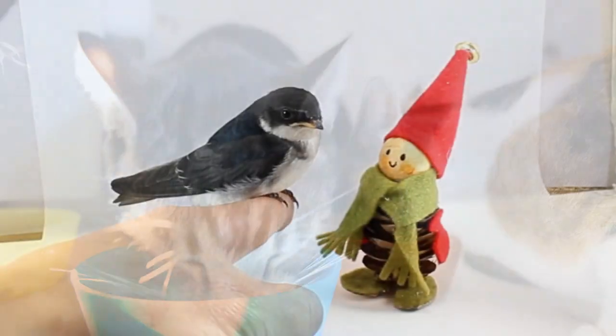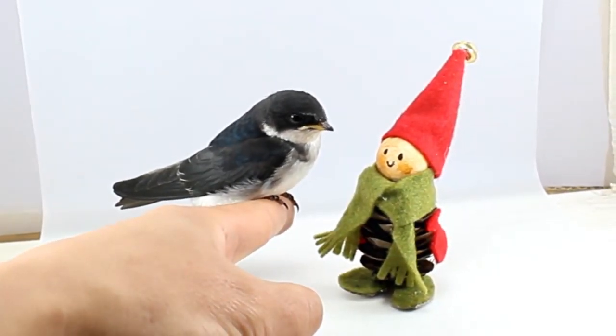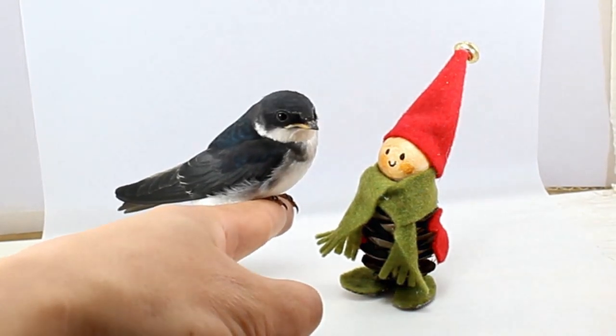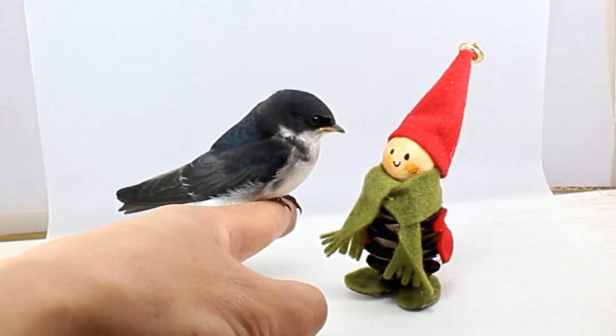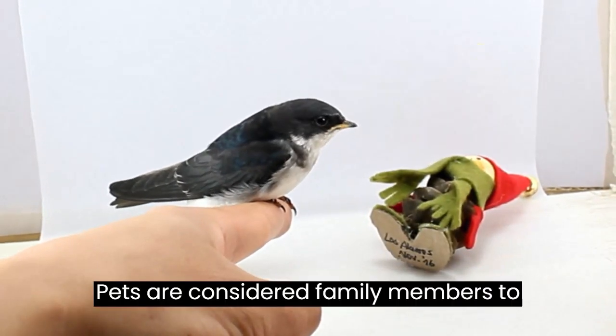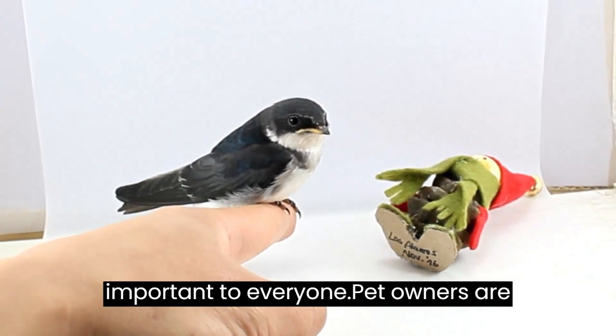We'll also cover the importance of regular vet checkups, how to keep a pet first aid kit at home, and how to make sure your pet has a healthy diet and lifestyle. Don't miss this opportunity to learn how to protect your pet's health. Pets are considered family members to many people, and their well-being is important to everyone.